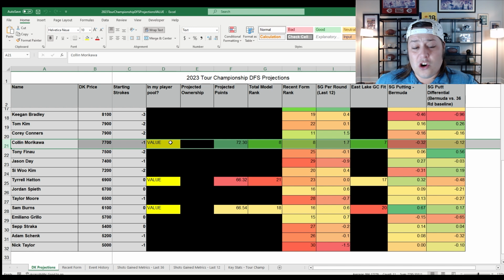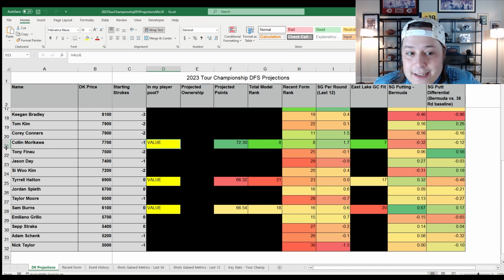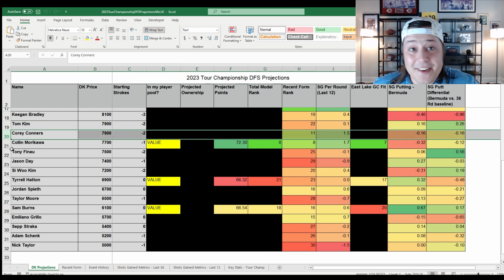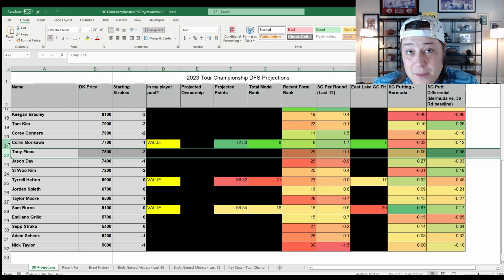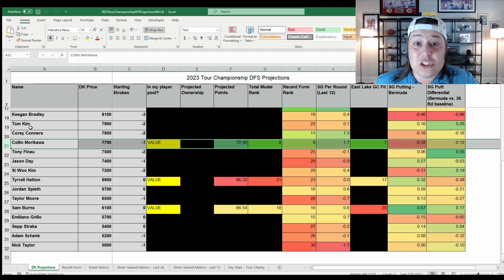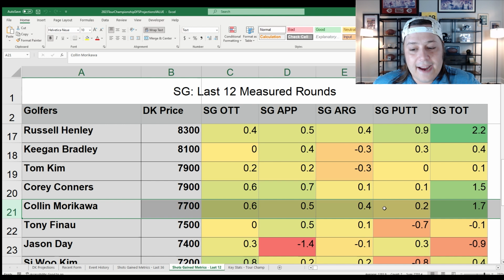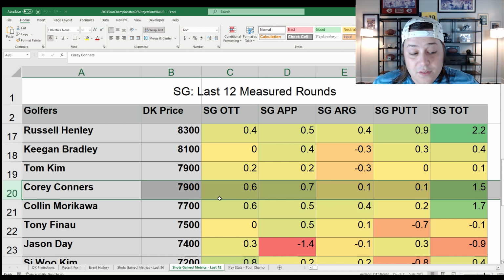I know he's only starting at -1, which is less attractive, right, than the guys around him starting at -3, like a Keegan. I mean, even Tom Kim, Corey Connors, or a Finau at -2 are going to get a lot of clicks from the casuals. Yet if you look at recent form metrics, really look at any sort of stat category, Morikawa's lapping the field here. So let's look at the last 12 measured rounds, where you can see Collin Morikawa is gaining across all 4 categories. The only other player in this range that can say that is a Corey Connors, of course, who is starting 1 stroke ahead of a Collin Morikawa.